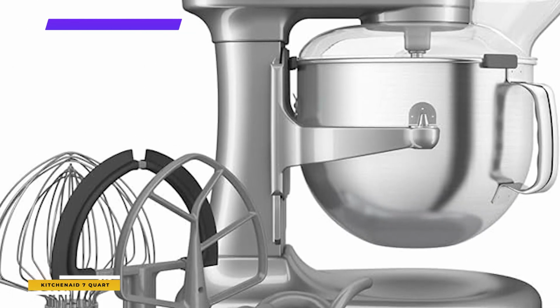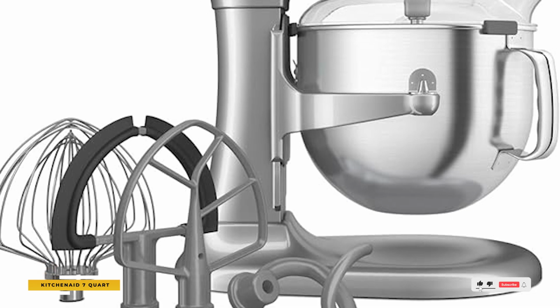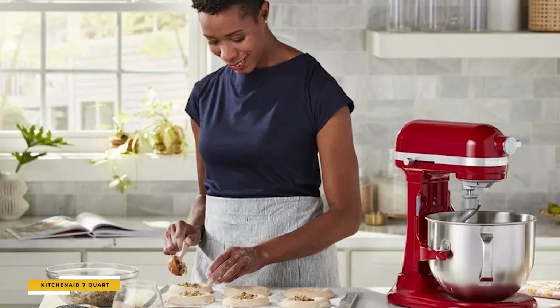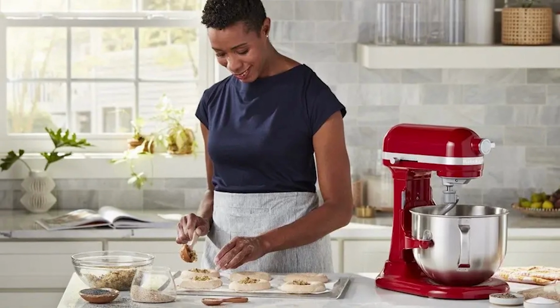mixing. The package includes multiple attachments, including a dough hook, flat beater, double flex edge beater, 11-wire whip, and pouring shield, offering versatility for various culinary needs. The KitchenAid 7-quart mixer is an ideal choice for those who want to take their baking to the next level.